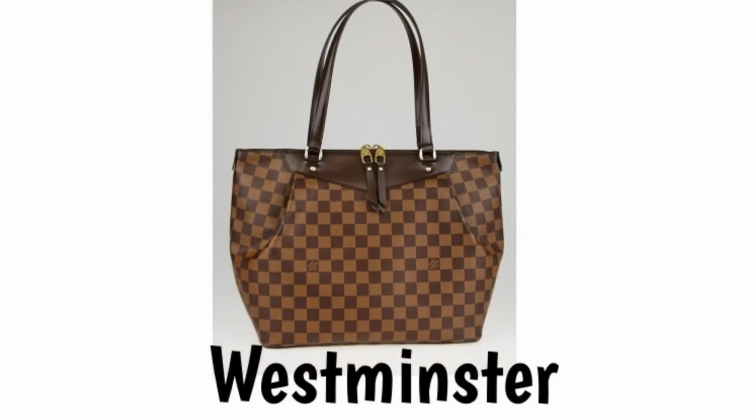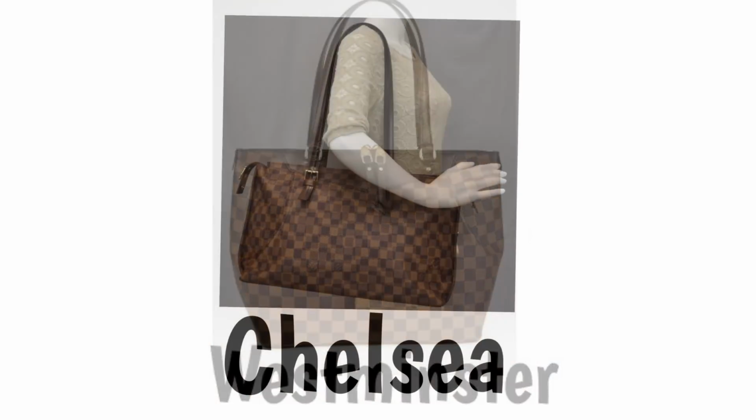So if you're looking for a Damier Ebene bag, I would definitely point you towards the Louis Vuitton Chelsea or the Westminster. Damier Ebene for some reason tends to go for more money than the regular canvas. These bags tend to run from maybe $800 to $900, but they definitely are under $1,000. They both are shoulder bags, and I'm pretty sure they both have a zipper. I'm sort of confusing one for the other at the moment in my head, but I'll include pictures of them here.